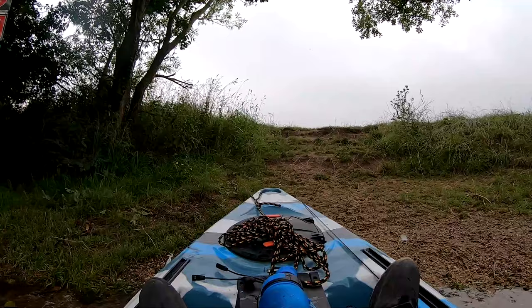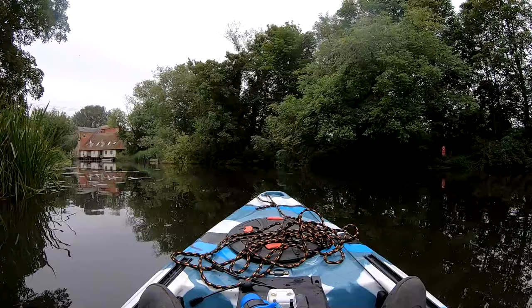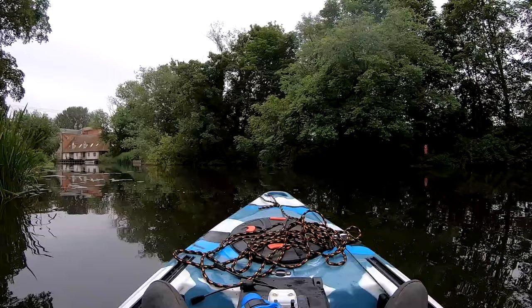So we just pulled past Dedham Portage. It's quite tiring pulling this heavy kayak that distance, unfortunately, but resting now, back in the water. Won't be long now before we start looking for a spot to stay. Time's moving on and I'm getting tired.